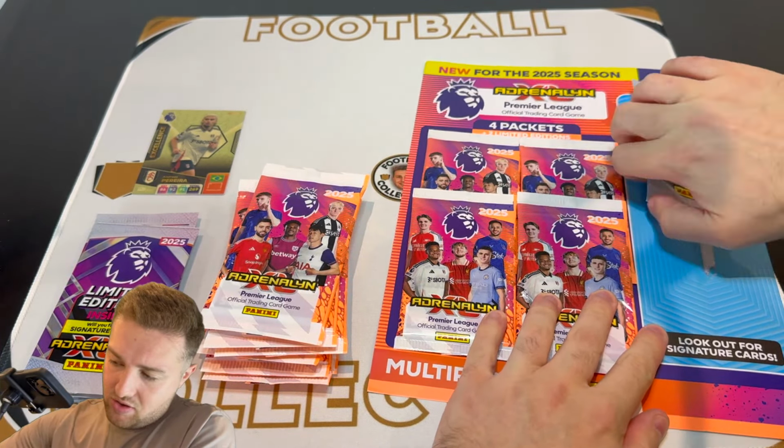Let's go. Code card is there. We start off with a very nice Model Pro Dawson and a Magic Touch Jota. We then got Mario Lemina there for Wolves. Also got Hamza Choudhury, Jean-Paul van Hecke, Alejandro Garnacho, Evan Ferguson, and Nayef Aguerd. Awesome.